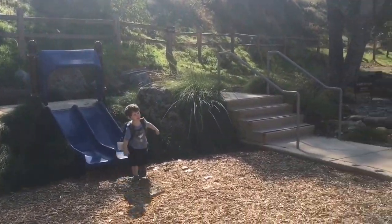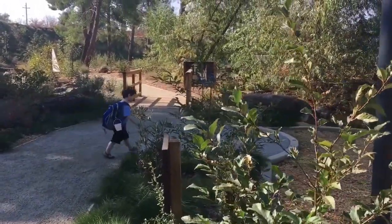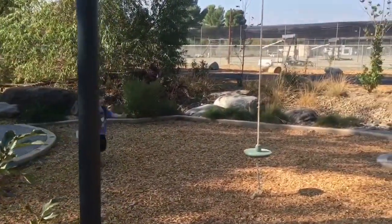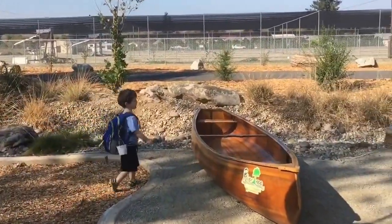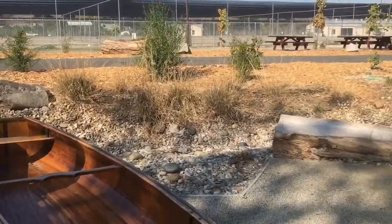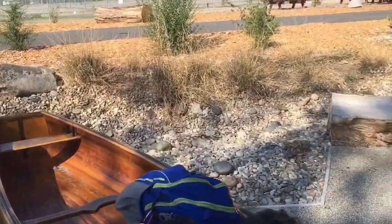That's super awesome. Come check this out over here, Gray. You'll never believe it. More tracks. What do you think those tracks are going to? That's not a hammock, it's a canoe. That's awesome. Let's get in this thing.